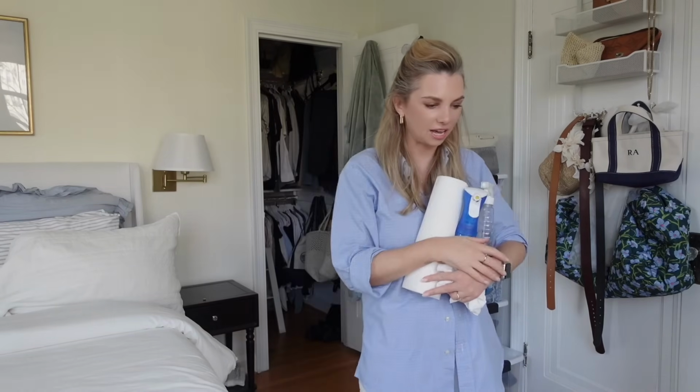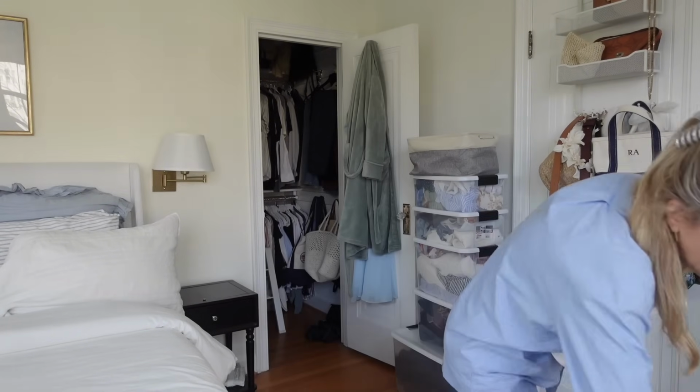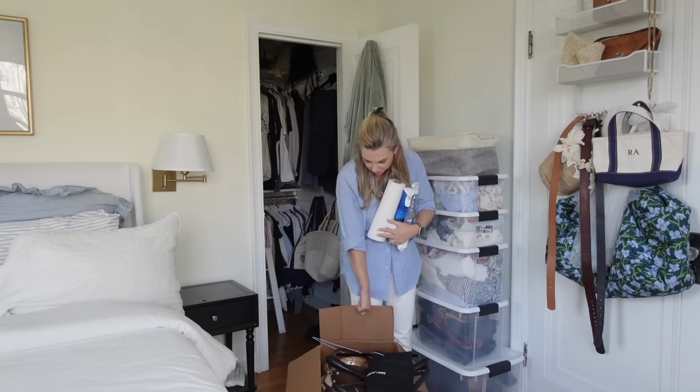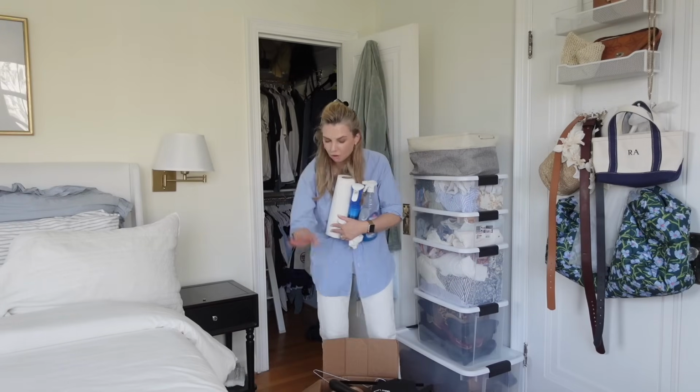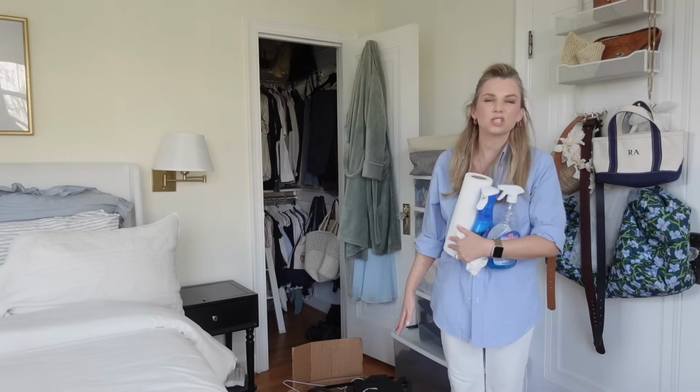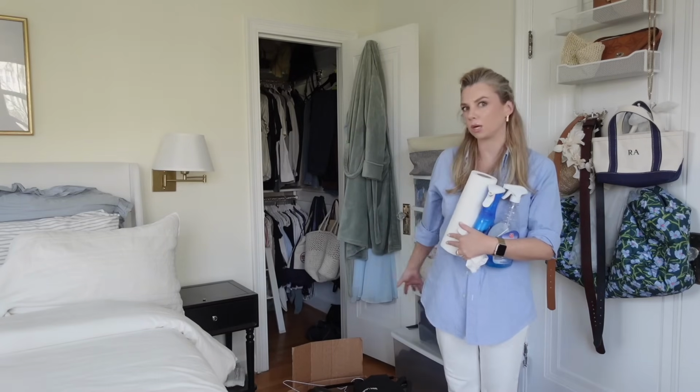I've got no ideas for that yet because while I have you, I have this very big box of shoes here. This just lives up on the top shelf of the closet, and this is kind of like party shoes, heels, things that I don't wear as often, but I still want access to them.